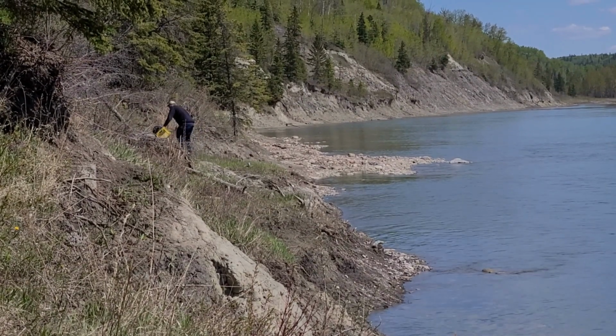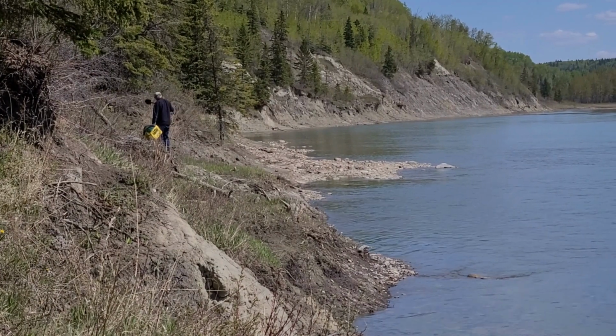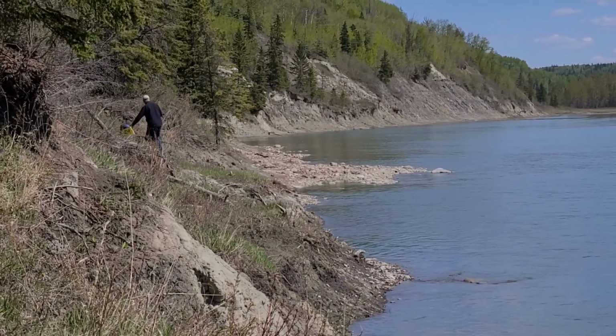You got to go up top there? Mm-hmm. Oh, man. Greg's in search of the gold nugget on the North Saskatchewan. Over there. Well, it's too much of a... Yeah?